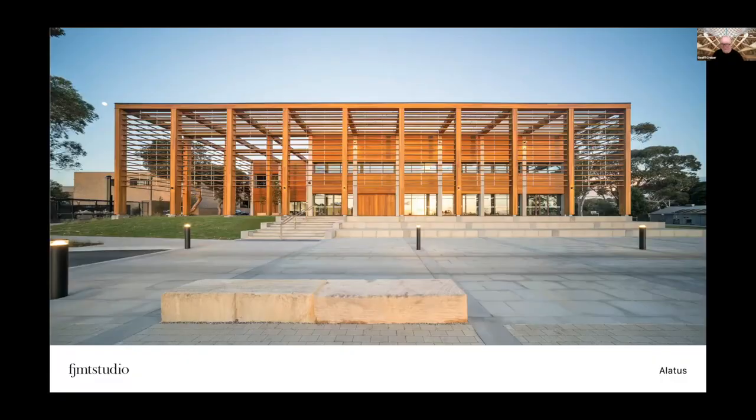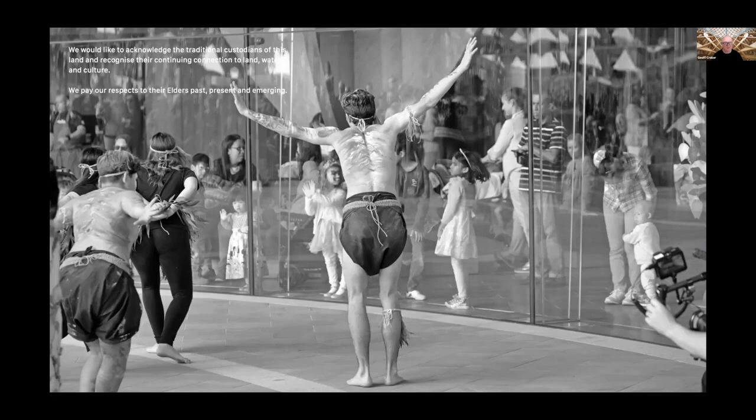This is the Alatus building, which we've just completed for Peninsula Grammar. But we'd like to first of all acknowledge the traditional custodians of land, past, present, and future, and also respect their elders.